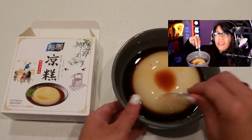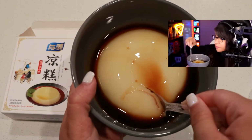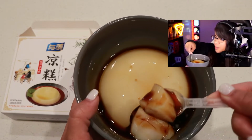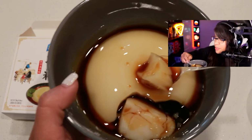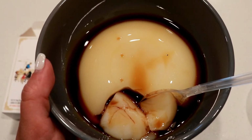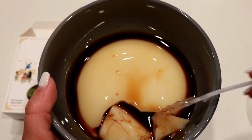Itadakimasu! Okay, so the rice jelly has absolutely no flavor whatsoever. But the brown sugar, it's so strong. It's no wonder they give you so much, because you really do need a lot of that brown sugar in each bite. But the brown sugar makes it really enjoyable, actually. It's not bad. I could actually eat this. I was worried at first when I first saw it. I was like, oh, okay, we'll see. It's actually not bad.